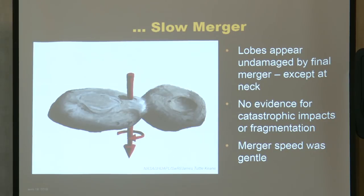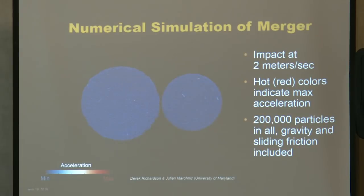So what I'd like to do, though, is illustrate one of the things that we can actually model and have modeled recently, and that's the work of another team collaborator, Derek Richardson, and his team, including Julian Marohnic. And what they're doing is actually looking at the end product, the end merger of two lobes. And I'll just show it to you. So this is what's called an N-body simulation.